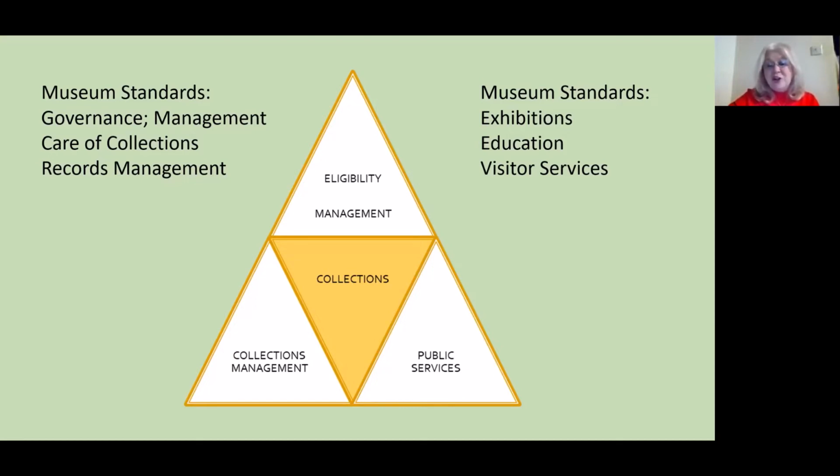So this is a slide that I actually show at orientations for new museums coming into the programme. And it shows that for the programme itself, MSPI collections are at its heart, but I think also for the grant scheme as well, collections are at its heart, but they could be related both to care of collections, collections management, or public services, or aspects of the management of the museum as well, or policy with regard to care of collections and so on.